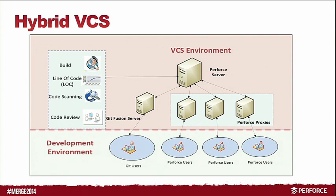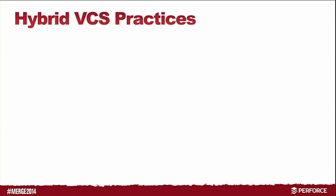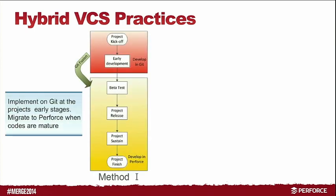And as we know, Git Fusion can satisfy our needs. Then the challenge is how do we use Git Fusion, how to maximize Git Fusion's advantages. We have two practices that we suggest in using Git and Perforce. First, the practice is to have Git users use Git at the beginning of the project. They can create any branch they like to increase their productivity and advance their development quickly, then migrate to Perforce through Git Fusion. They also need to continue finishing and maintaining the project using Perforce. Using this method, we can take full advantage of both version control systems.